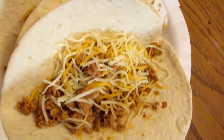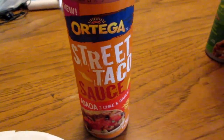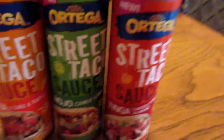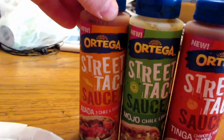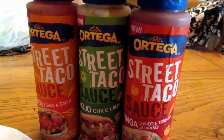So it's 5:30 p.m. I got an ice cold watermelon LaCroix right here. And as promised, we got the turkey tacos. I got a taco trio here with just meat and cheese on it because we are gonna be trying out three Street taco sauces by Ortega. So we have Asada 3 chili and garlic, Mojo chili lime, and Tinga chipotle tomato jalapeno.